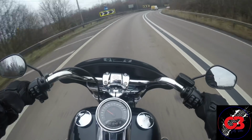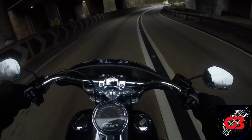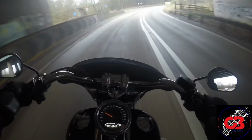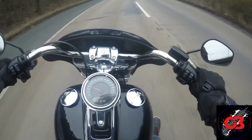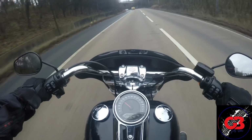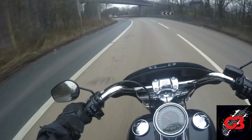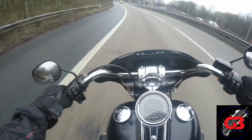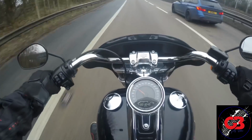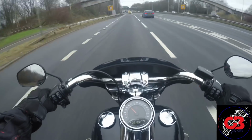on this. I've ridden quite a few Harleys over the past 12 months. I'll give you a little list. I've been on the Pan America, which is obviously a completely different style to this bike. I've been on the Sportster S. I've been on the Fat Boy and the Fat Bob, and this has to be my favourite.